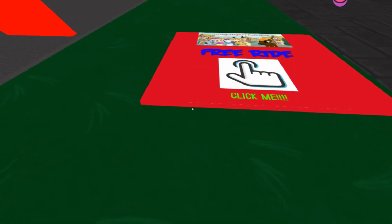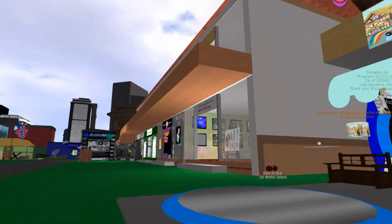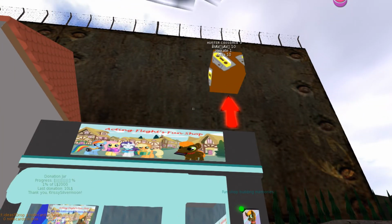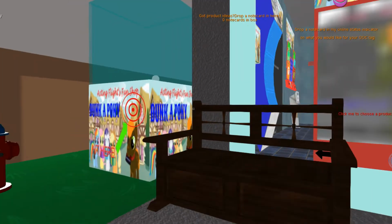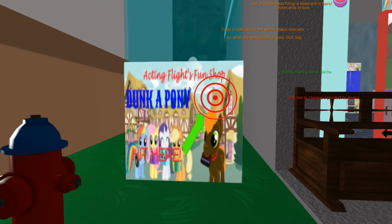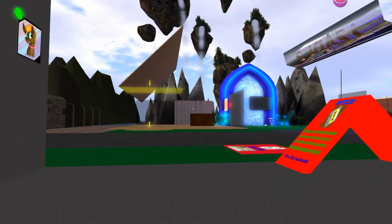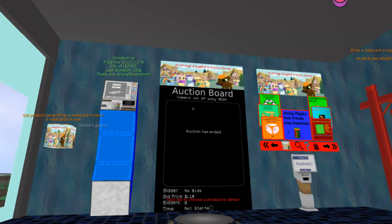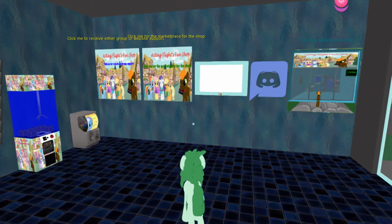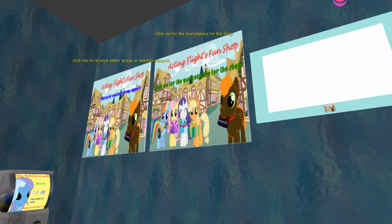Free ride. Well, I don't think I need a free ride at the moment. Dunk-a-pony. Huh. Okay. So, I had a bit of music playing that started up once I got inside the building, so I'm going to have to do a bit of editing there.